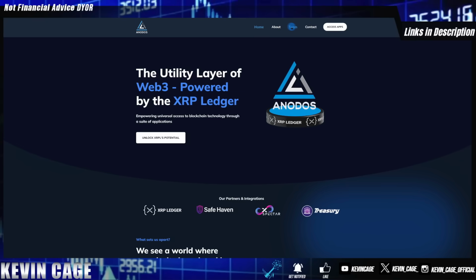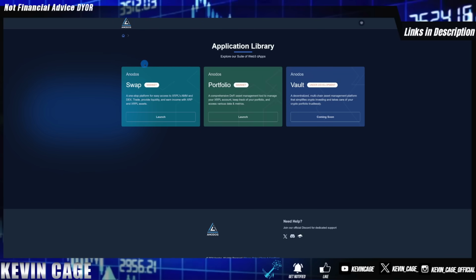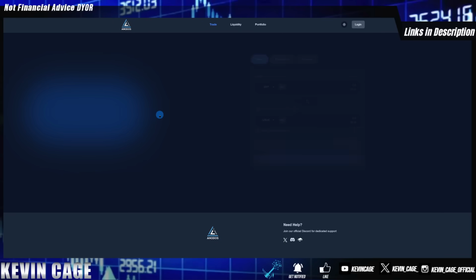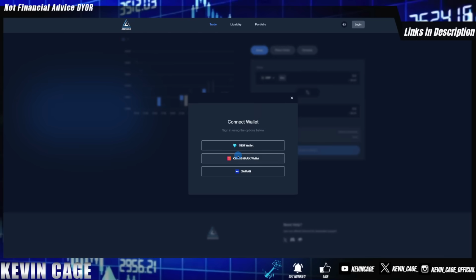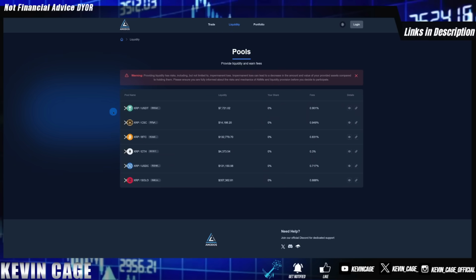You can check out the team. I know everybody in the XRPL community knows Panos. And then you can click Access Apps. We have right here the swap feature, so we can click Launch. And right from here, I can click Login, and then I can connect any of my wallets, whether it's Gem Wallet, Zaman, or Crossmark. And up here next to Trade, we can see Liquidity. And then we can see different liquidity pools here: Bitcoin XRP, XRP Ethereum, XRP USDC, Solo, CSC, and USDT.